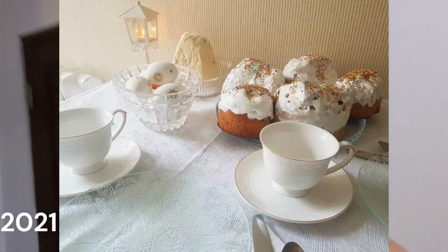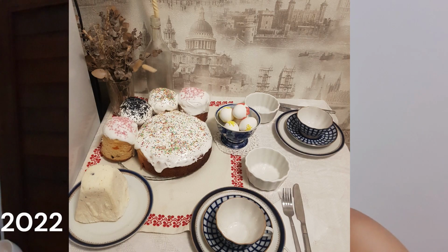It's going to be Orthodox Easter tomorrow, so I'd like to invite you to get ready with me. I want to cook some traditional food. I'm starting in the morning. Easter is my favorite day of the year. For me, it's such a beautiful day, and it's about hope for each of us. So let's get started.